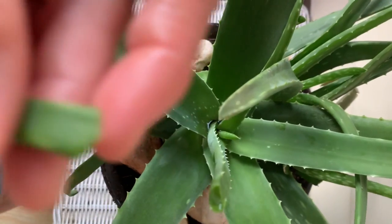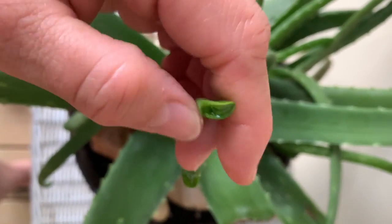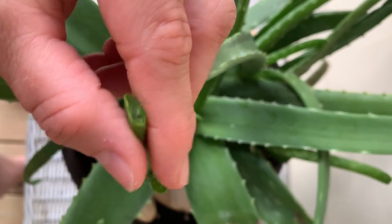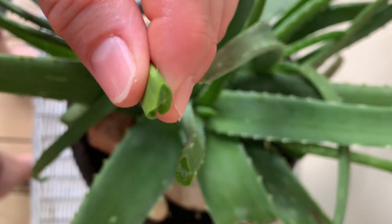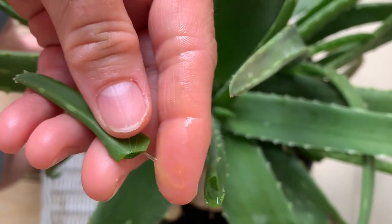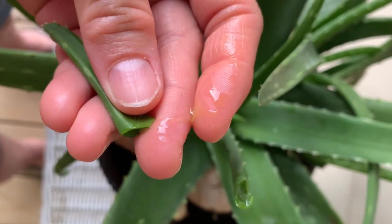And an aloe vera plant is actually used for medicine purposes. A lot of people will take aloe vera and use the inside to help them heal. So it's used for healing. For example, if you have a sunburn, you could put the gel that's in here on it. See how it's all jelly there? You put that on your sunburn and it actually will heal and soothe your sunburn.